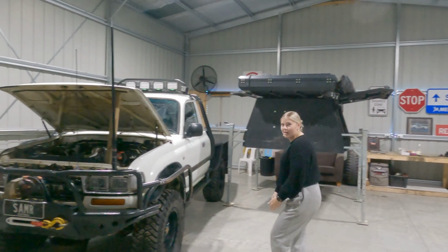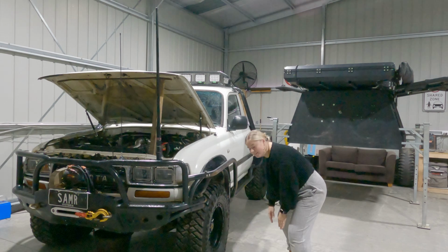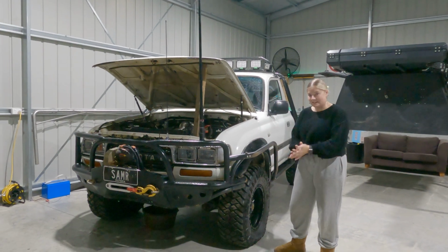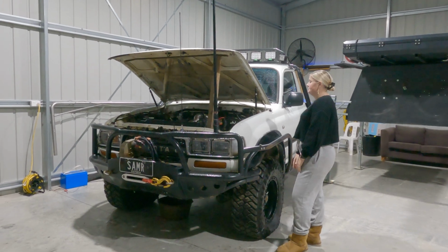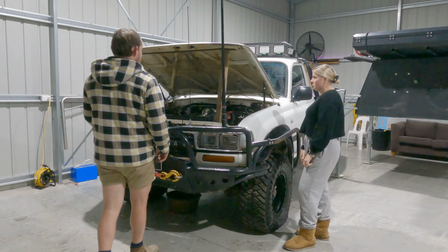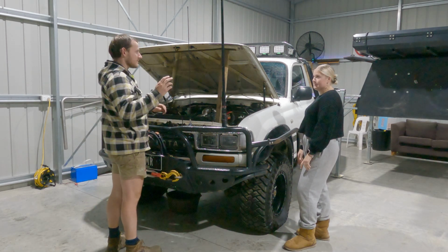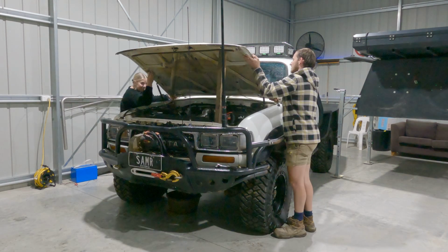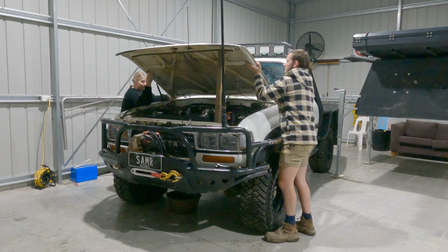Look who made it into the shed. Party starts today. We've dropped the tyre pressures down, so the front of the car has probably come down like 100 mil at the moment, that's made it a lot easier to actually reach in. So next step is you have to hold the bonnet while I unbolt it. You're going to lift up and then you go backwards.